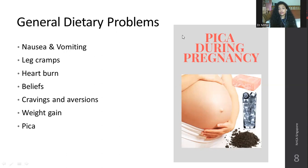What do you think would be the reason for pica? Is there any evidence of pica and the health of the mother?